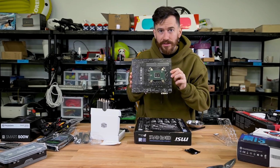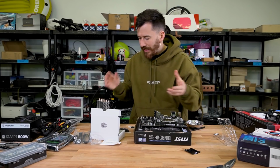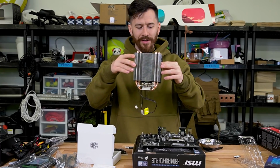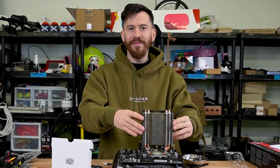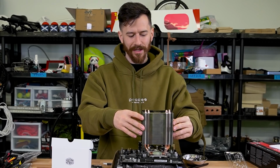We've got the bracket secured on the back and I believe we don't actually put this on the way I initially thought, you just put it like so. And then it fits, it makes so much more sense this way.